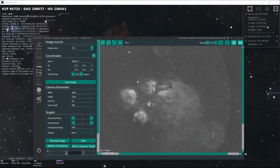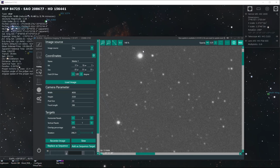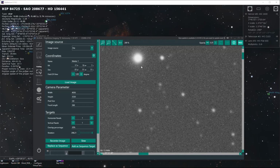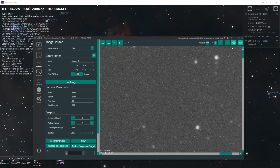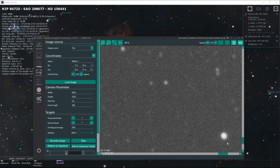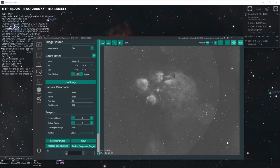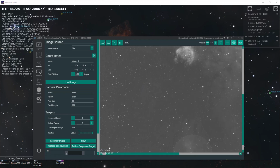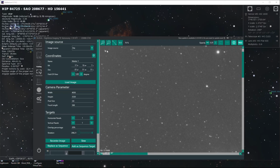Let's take a look at some of the stars. That star is looking pretty round. Let's take a look in the corners. Let's see, here's one up here. That star looks pretty round to me. Check down in this corner. Maybe, yeah, that's pretty round. Check down in the other corner here. Yep. So I'm okay with these stars.